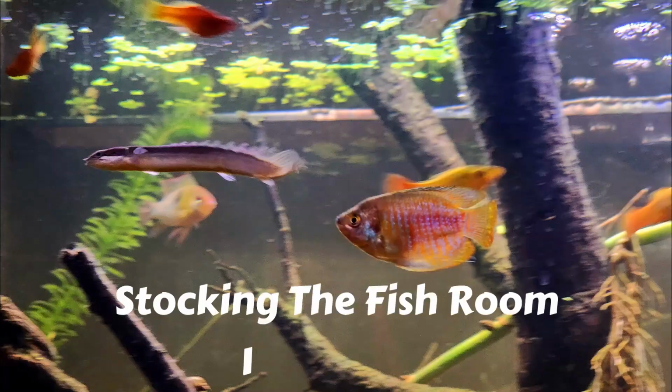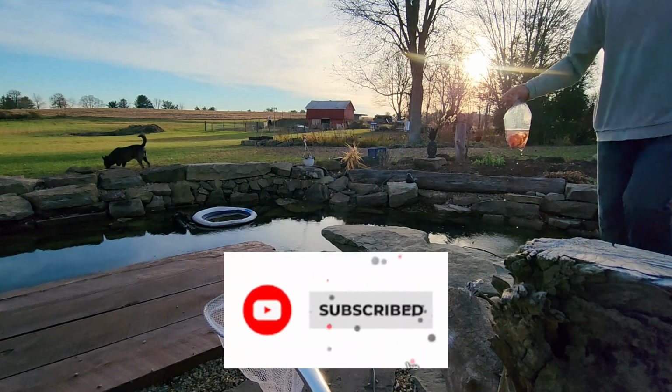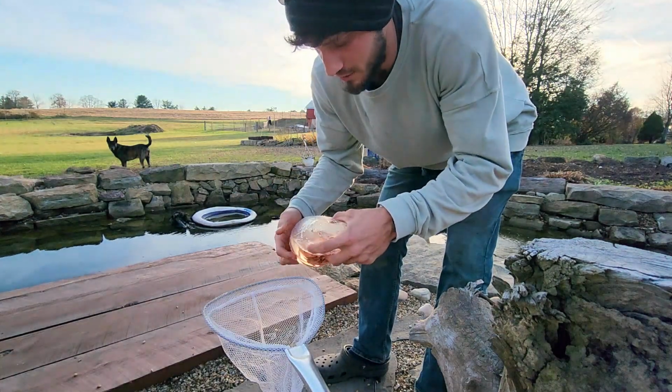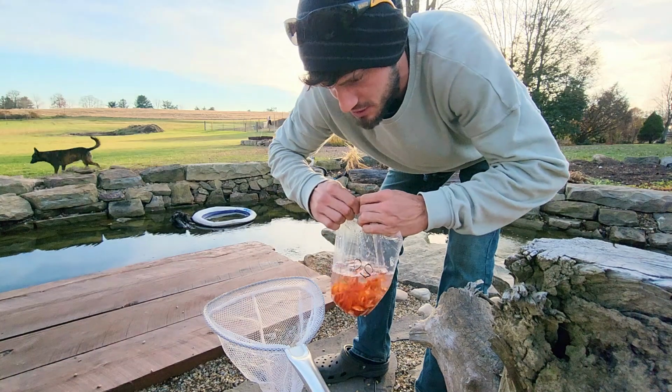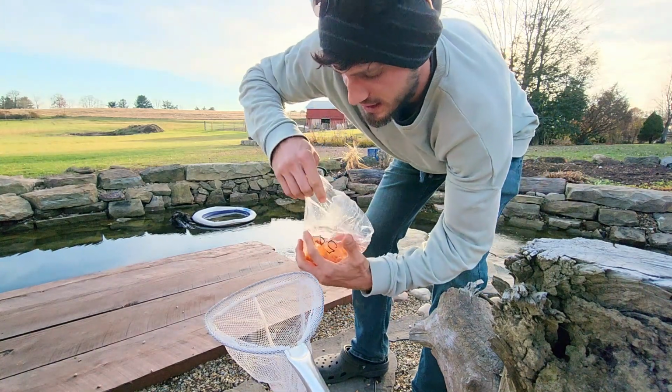I just bought some new fish to stock the pond and the new fish room. All right, I have 50 feeder goldfish that we're gonna be dumping into the outdoor pond here. I already had them acclimating, so we're just gonna get them strained so we don't have the dirty water in the pond, and then get them right in there.